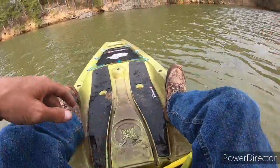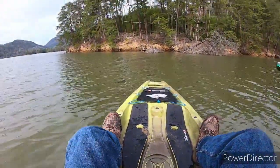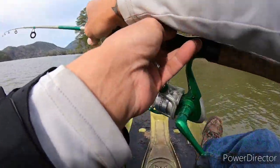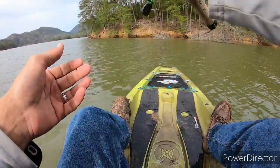I believe my butt got wet. I think it was splashing up through the scupper holes. Either that or it was coming off the paddle. I can't say for sure, but the bottom of my butt is wet. So I'm guessing it came up through the scupper holes.